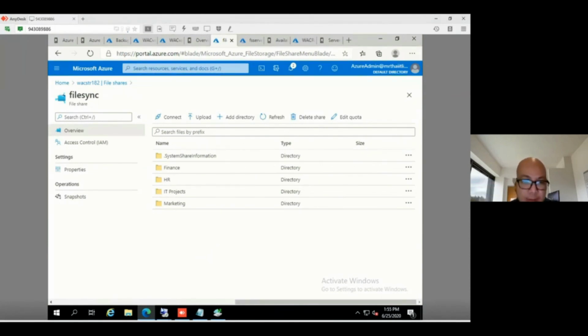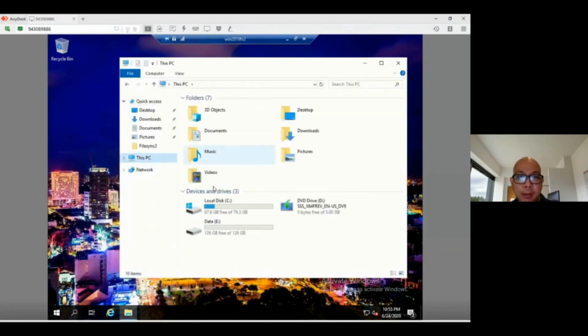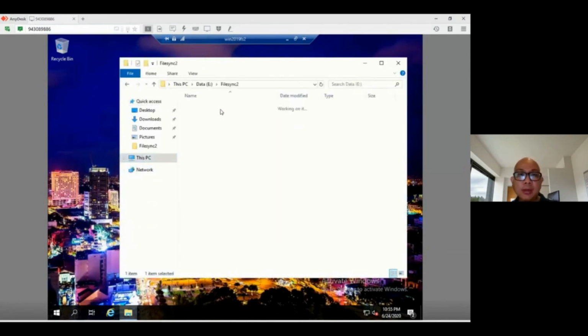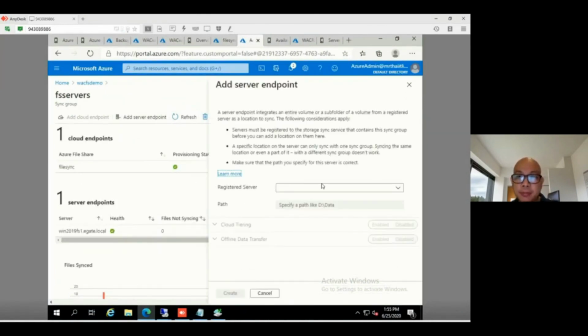So let me show you. Let's just say I have another file server over here, which is based out in Ho Chi Minh City, where my friend Thai is located. Over here I have a file sync folder. Nothing is here. This hasn't been set up yet. I'm going to go and set up a file server endpoint. I'm just going to add a server endpoint to it, and let's go to file server 2. I'm going to specify the location, the file sync 2.